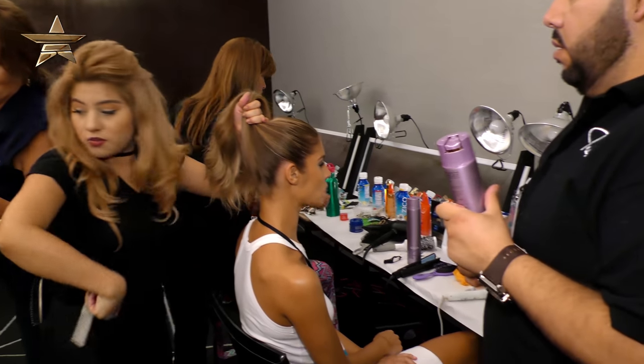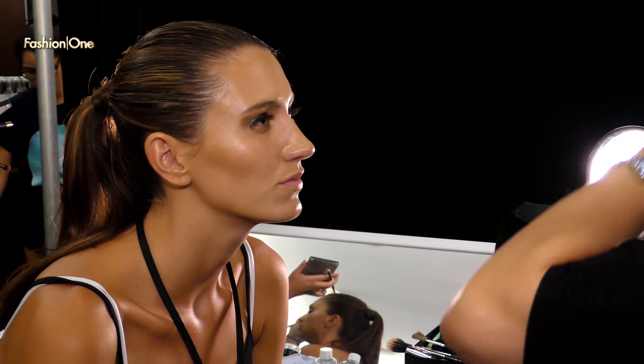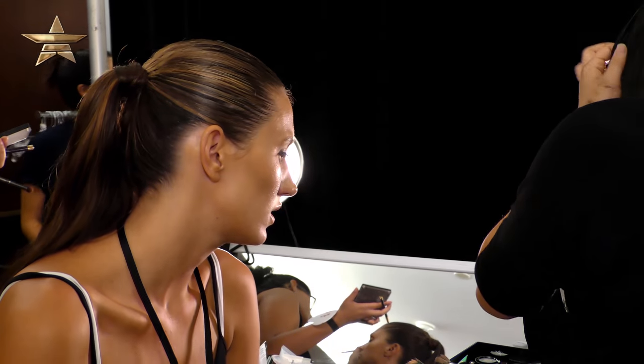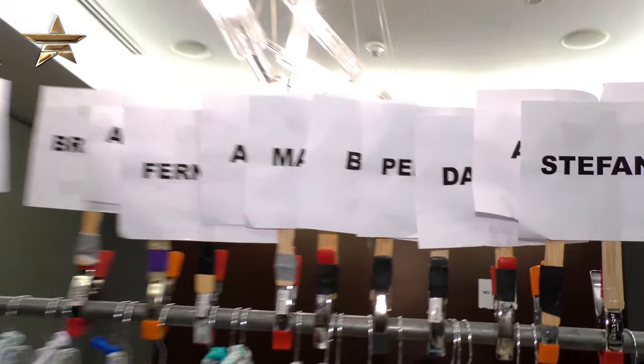The look of the models is very fresh, since the collection is inspired by the ocean. So you're gonna see high ponytails and really fresh makeup. The makeup we're doing is more of a bronzy look, so like a smoky brown shadow, some shimmer on the cheeks. With that bronzy look, it's gonna enhance also the look of the hair that we're going for.